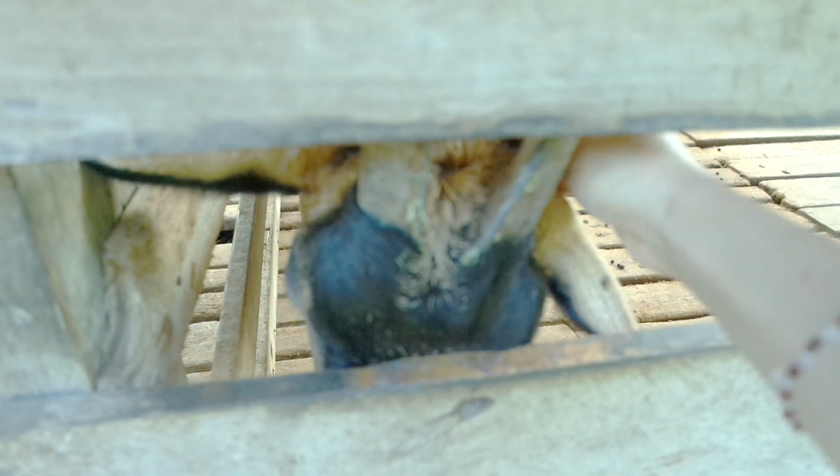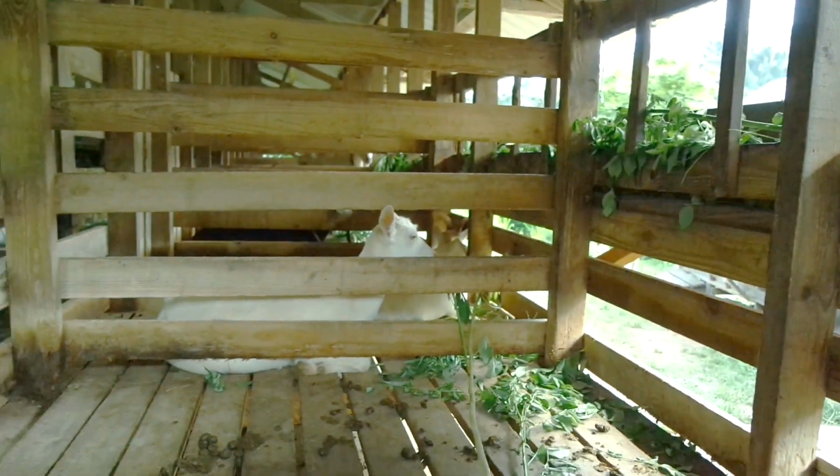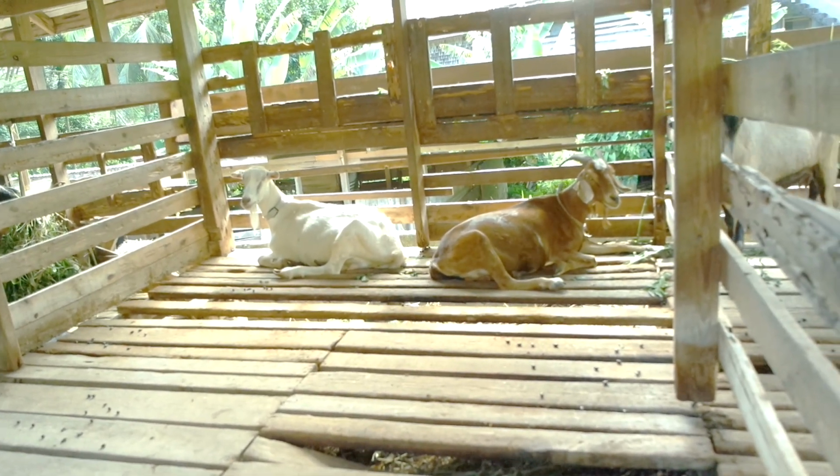Aw, you're so calm. The transparency at Belmont Estate is a very big part of what makes it as great as it is. Because look at this. Look at how good these goats have it.